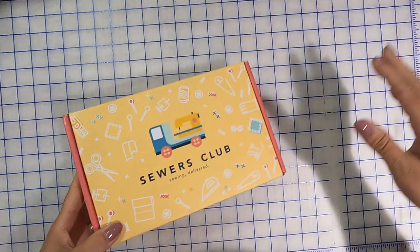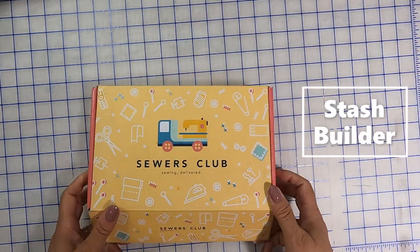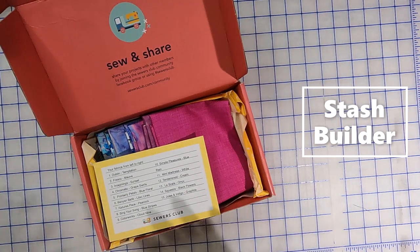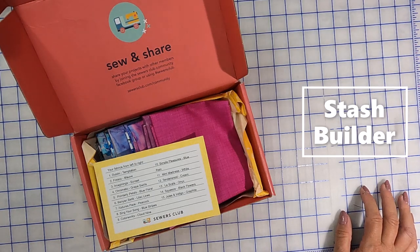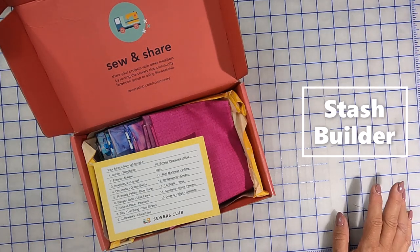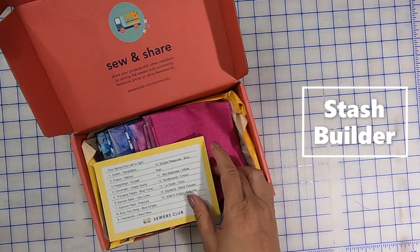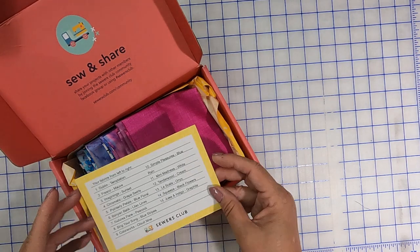Sewers Club box. This is a fabric only subscription. Again, as with all of these, there might be other options. Their website will let you know, and off the top of my head, I don't remember all of them. But it's nice to have some options, or at least go to their website and check things out. Links for everything will be below.